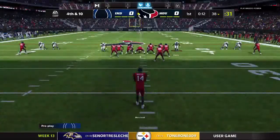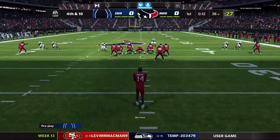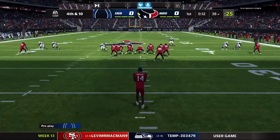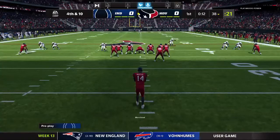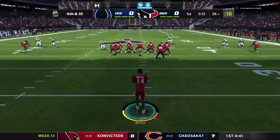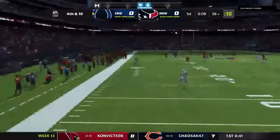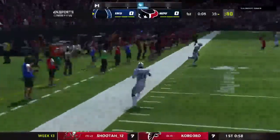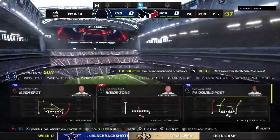Here's Thomas Morstead on now to punt it away on 4th down. Back deep for the Colts, Nyheim Hines. He gets us away. It's a good one. Drawing toward the sidelines. The Colts take over 1st and 10 at their own 39-yard line.